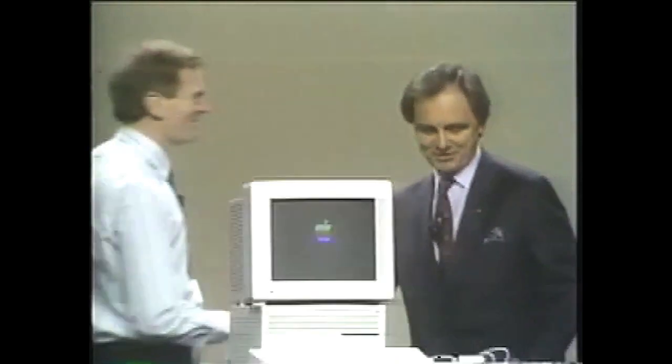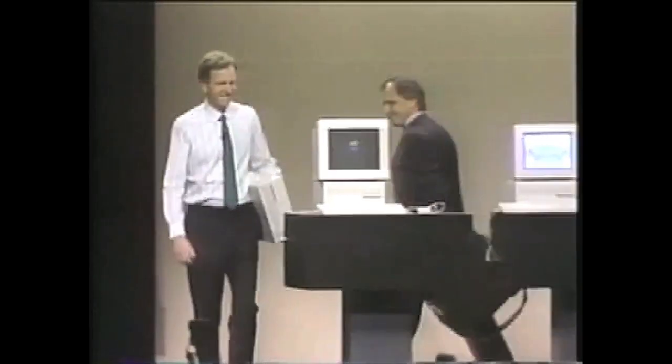Gassée was forced to change strategy, but by the time the LC was released, he had left Apple, replaced by the inept Michael Spindler. Worse, Spindler would later become Apple's CEO.